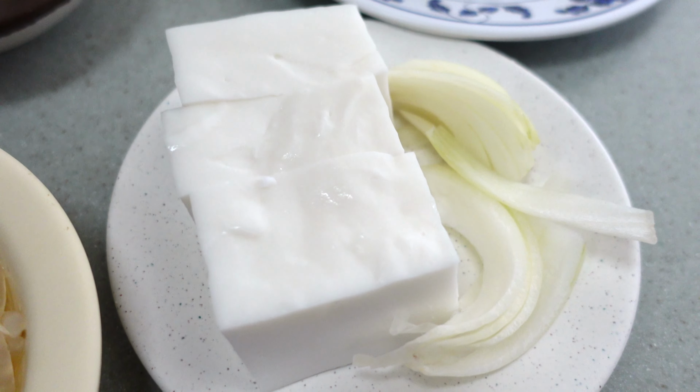And of course we have to try haupia, which is coconut pudding. And with that, you can taste the quality. They are not joking around. This is fresh coconut. This is made with fresh coconut milk, and you can really taste it. It's not overly sweet, and it's the perfect dessert to complement this entire meal. Wow, amazing.